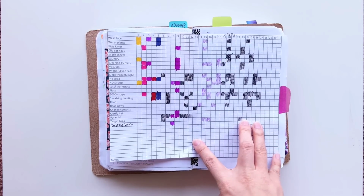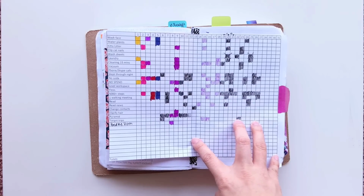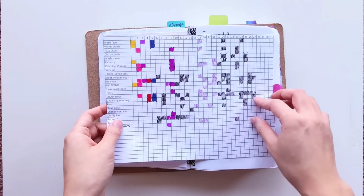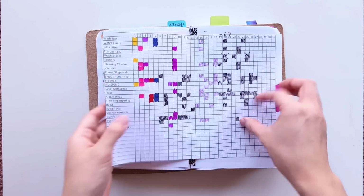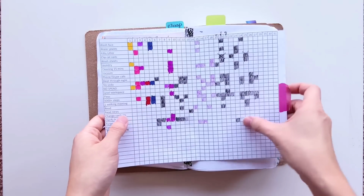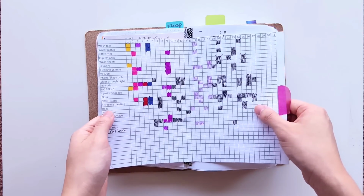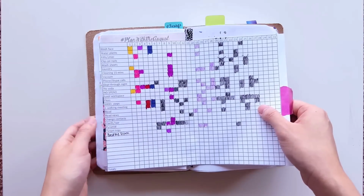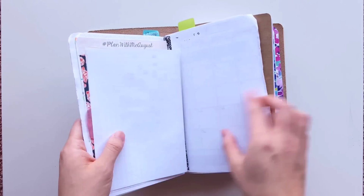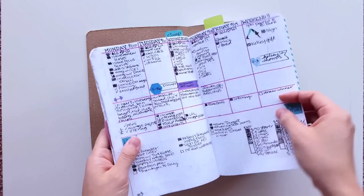But what you'll also notice is that I struggled to fill this out a lot. So for me, I'm an out of sight, out of mind person. So I made this and I tried this for a couple months and it got really overwhelming. There was so much to look at, and I never filled it out every single day. So I wanted to try something that was a little more day to day.